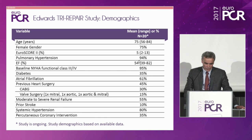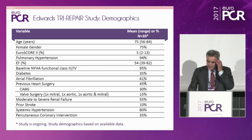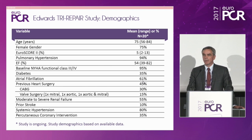Most of them have pulmonary hypertension. The overall ejection fraction of the LV is quite good as compared to the mitral study. But then you can see that these patients have quite a lot of comorbidities. And I also would like to point out that 61% of the people have atrial fibrillation.